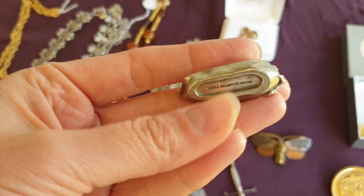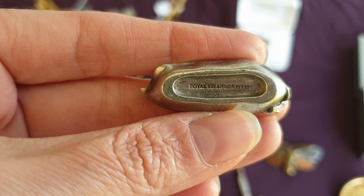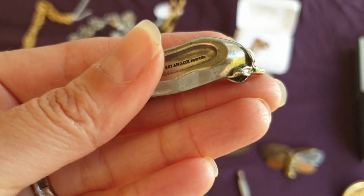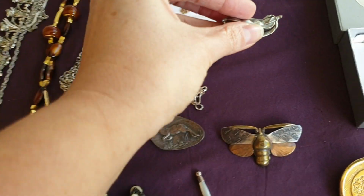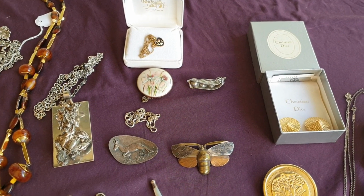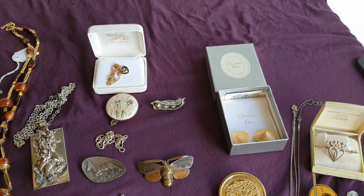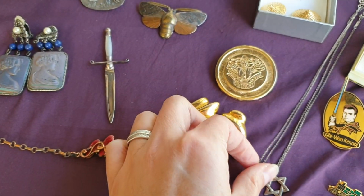And the other piece that I kept out, which I haven't been able to find online, is raw Selangor pewter, and it's a little pea pod. I know raw Selangor is normally quite expensive, but I've looked everywhere online and I cannot find this pea pod for the life of me. So if anybody knows what that pea pod is, it's perplexing me, and I've researched for probably 45 minutes to an hour on it and cannot find it. So they're the pieces that I wanted to show you, but I want to give you a little bit of a lesson on Tiffany & Co.